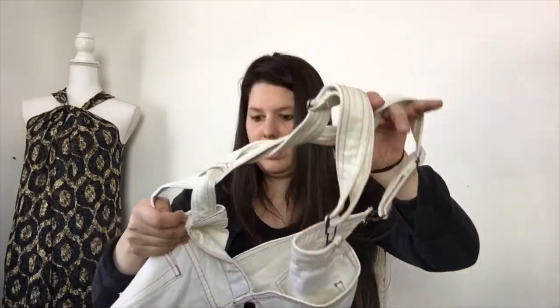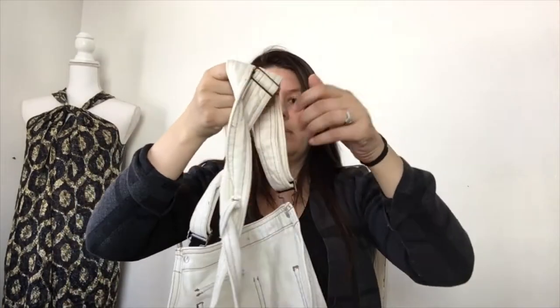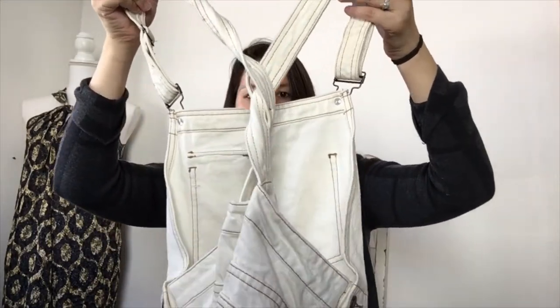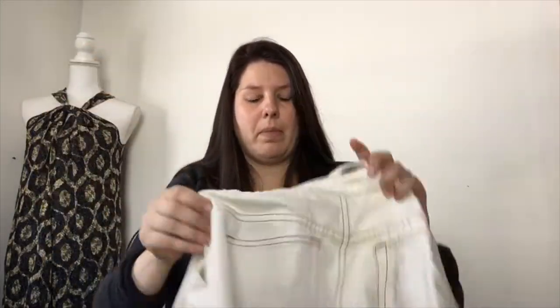What brand are you? Glassons, size 12. And they have like a crisscross back. Yeah, crisscross back. Where they're supposed to feed through like that. Cool.